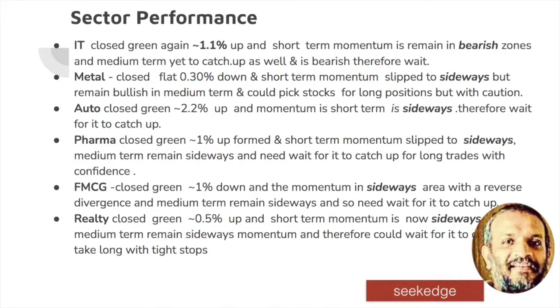IT is doing bad. Sector performance, if you see, you can see IT recovered 1.1%. Metal was kind of flat down. The only sector that was down was metal, 0.30. Auto did well, 2.2 up. Pharma did well, 1% up. FMCG 1% up, 0.5% up. Realty, but all are sideways momentum. None of them are bullish. Only metal has got medium-term bullishness, but today it was a flat day, flat downward, you can say. So overall it is sideways momentum for all in the short term. So stay away from picking up the top sector-wise selection of stocks for positional trades.